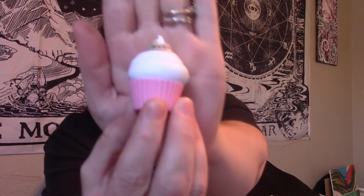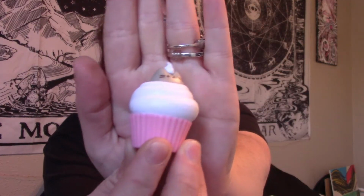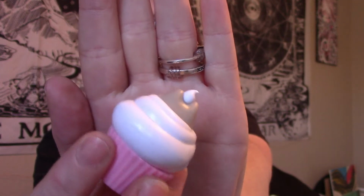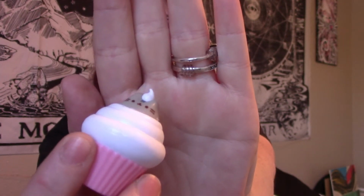We got the cupcake. Oh my god, how cute is that? Pusheen is in the middle of the whipped cream. So cute. That is absolutely adorable. Oh, so cute. Okay, I love this one.